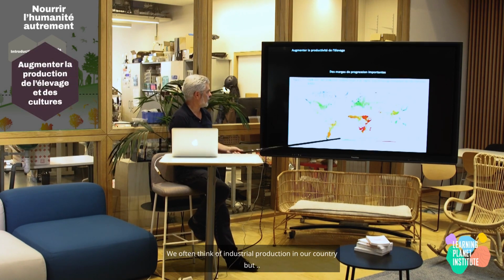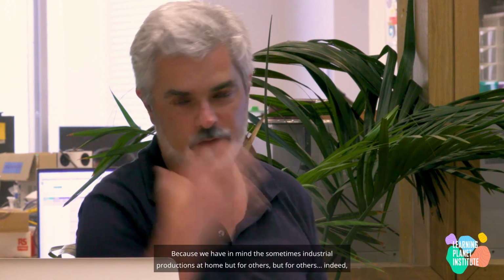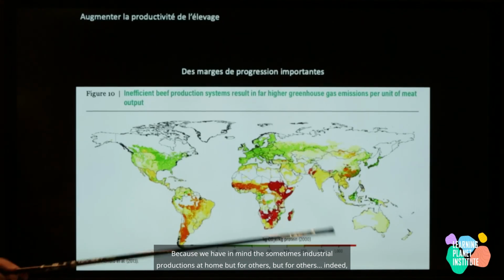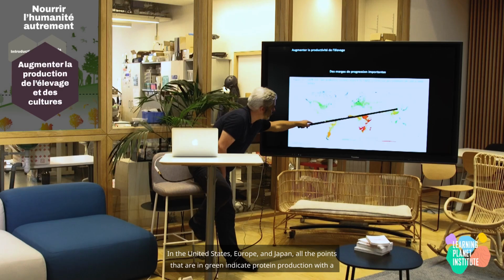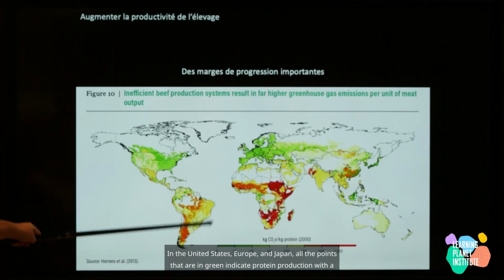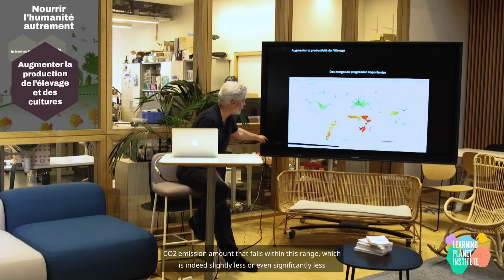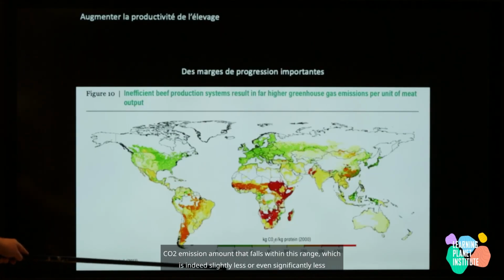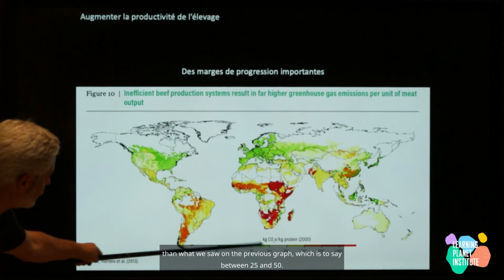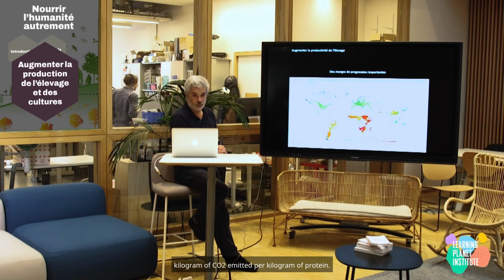We often think of industrial production in our country, but why could we say something like that? Because we have in mind sometimes industrial productions at home, but for others, indeed, actually in the United States, Europe and Japan, all the points that are in green indicate protein production with a CO2 emission amount that falls within this range, which is indeed slightly less or even significantly less than what we saw on the previous graph, which is to say between 25 and 50 kilograms of CO2 emitted per kilogram of protein.